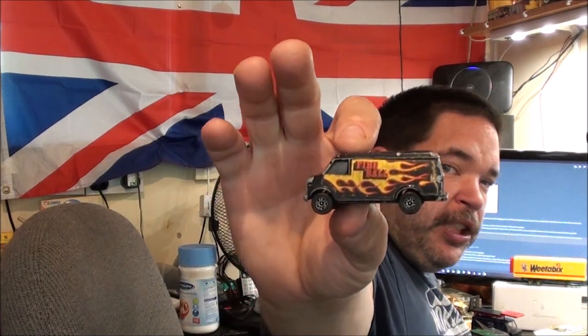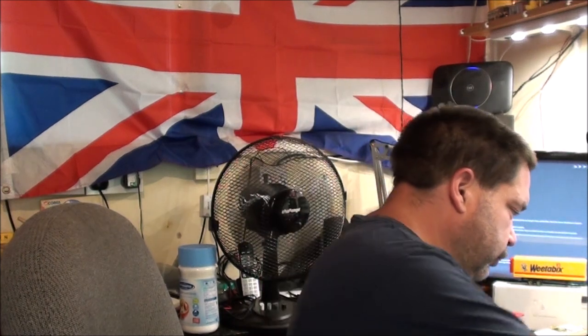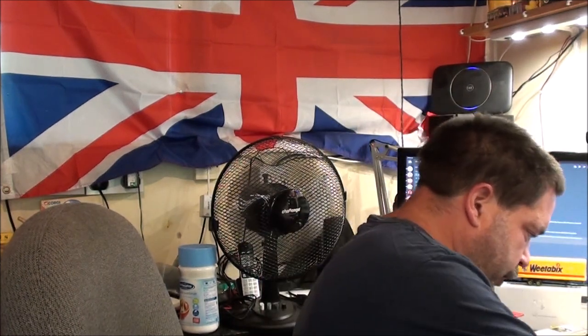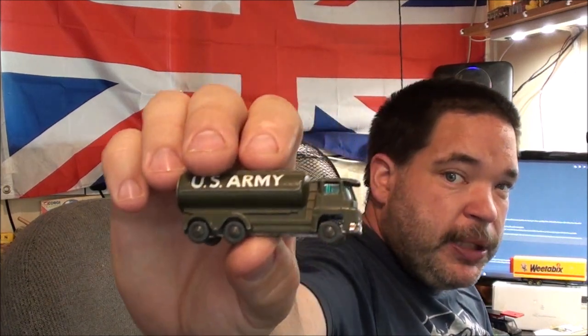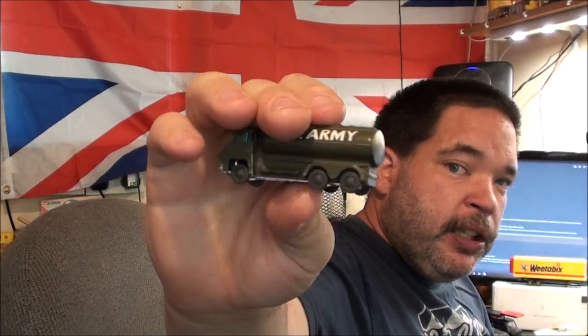Got Corgi Chevy Van Fireball. And this one actually cost me a fiver. Some people might think I'm nuts, but again, if you look for Husky on eBay, any model of Husky in mint condition, it's going to be more than £5. So I was more than happy to pay that for this little US Army Husky Guy Warrior tanker.